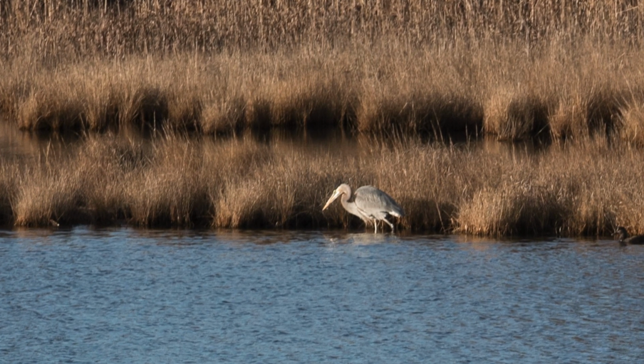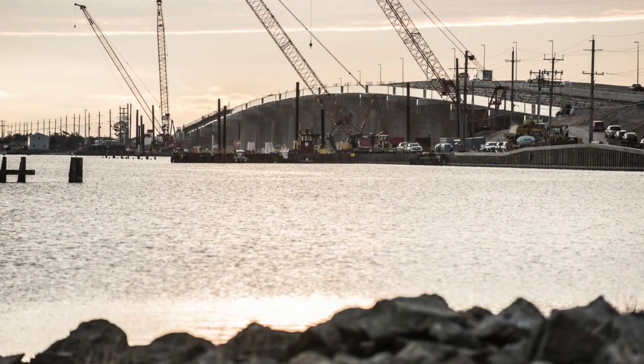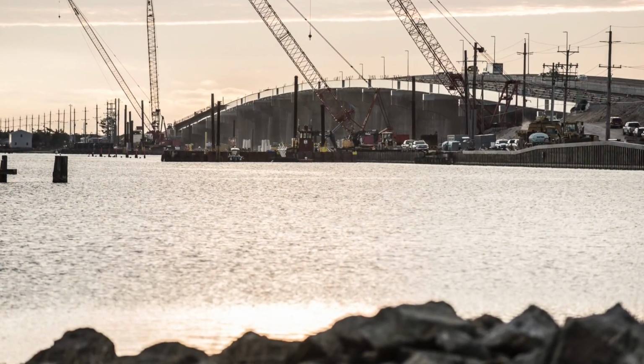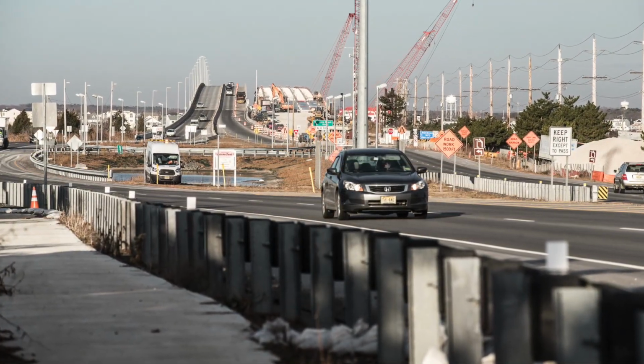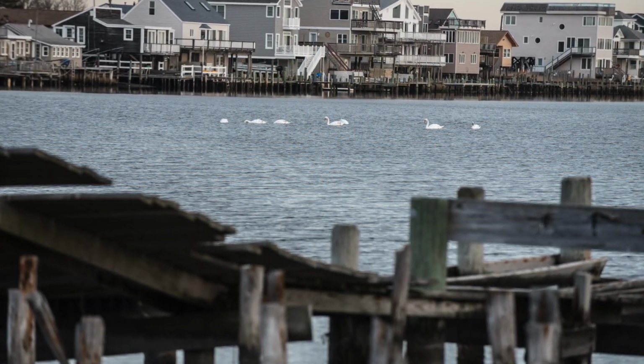When you are crossing the bridge from Manahawkin to Long Beach Island, you probably give little thought to the water beneath you, especially these days with all of the construction going on at the bridge. Manahawkin Bay, the water you cross over to get to LBI, is part of the Intracoastal Waterway.